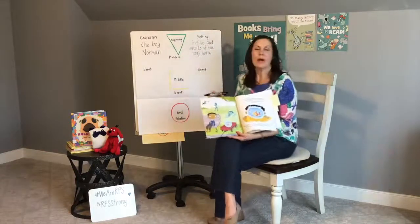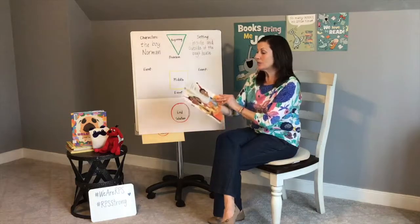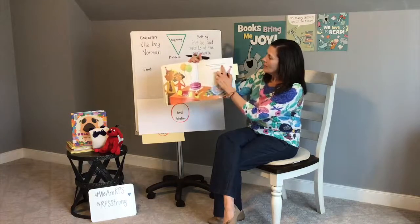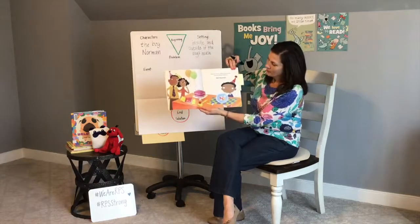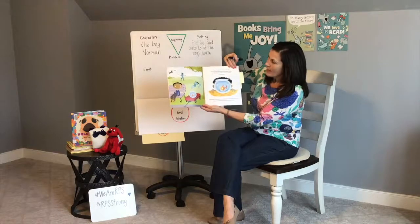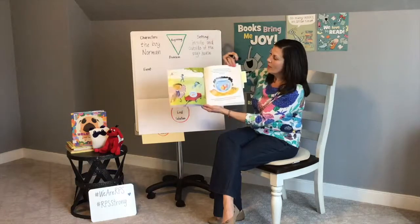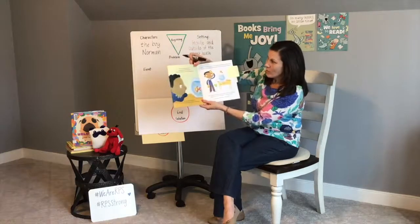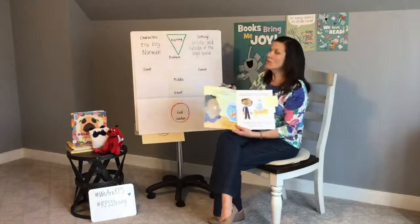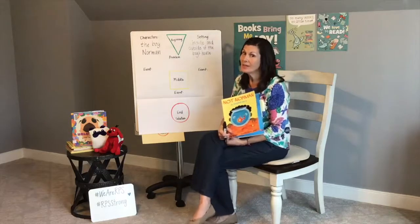And now I need to think about what is the problem in the story. And I think the text gives me a lot of clues as to what the problem is. On the very first page, it says, "I wanted a different kind of pet, not Norman." And then the boy describes the kind of pet he would like and the things he would like his pet to be able to do instead of just swimming around and around and around. And then the boy says, "I'm trading you for a good pet." So the problem in the story is the boy is not happy with having a goldfish as a pet and he wants a different pet.